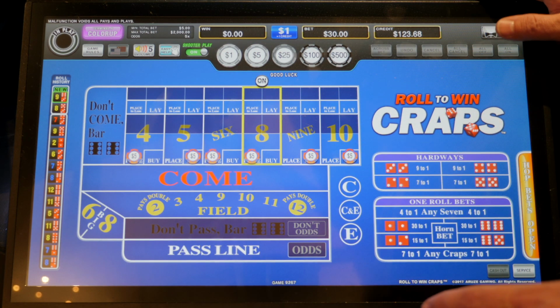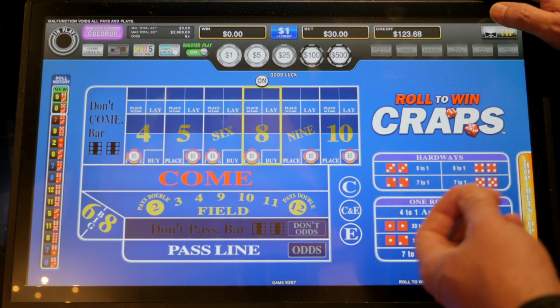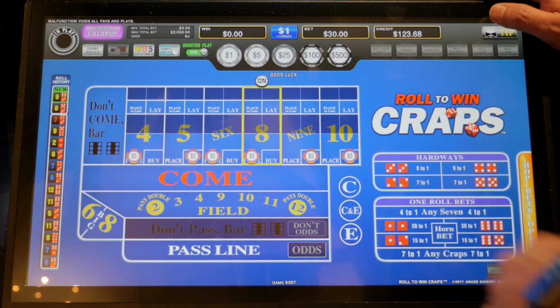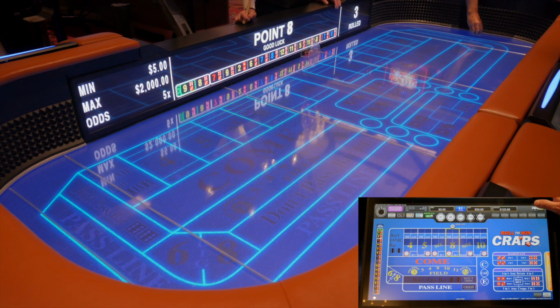So when you are playing these digital machines, the outside numbers you always want to buy, because they take the vig on the win only, and they pay to the penny. You just always buy the outside numbers. The 6 and 8, you still make place bets. You also notice I made an improper bet, but again, it doesn't matter because it pays to the penny.